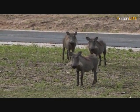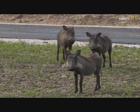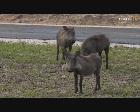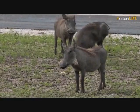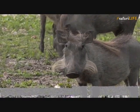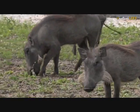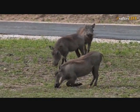Now look at that incredibly long white whiskers. Now that's quite an interesting thing why they're there. So while the pigs are young, their whiskers seem to be far more prominent, and it's to pretend to be tusks, so it looks almost like a tusk even though it's just a wonderful set of whiskers. As they get older, it'll thin out.